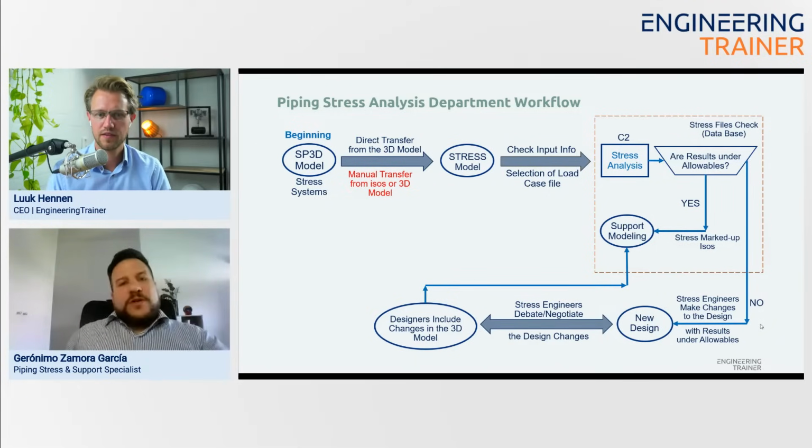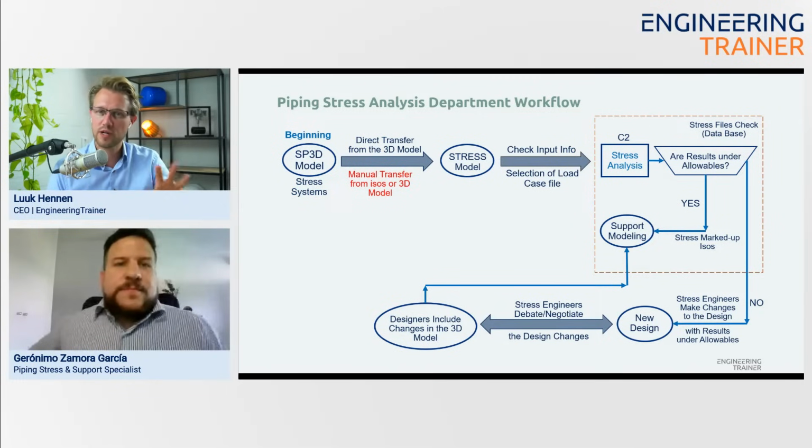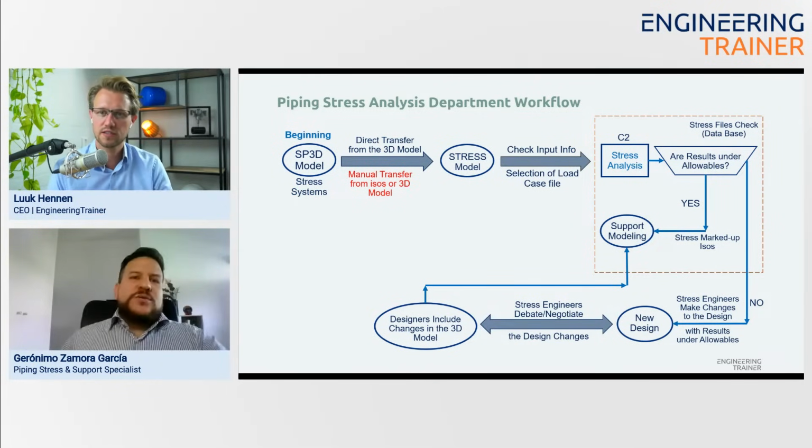It's an important thing to mention that we always try to maximize the design that is coming from the design team. You try to solve the problem with supports, or maybe playing with stiffnesses, whatever. But it is important to always maximize the use of the original design. That means the piping designers already put everything in place, like they estimate would be a good routing and a good support layout, and the stress engineers verify that.